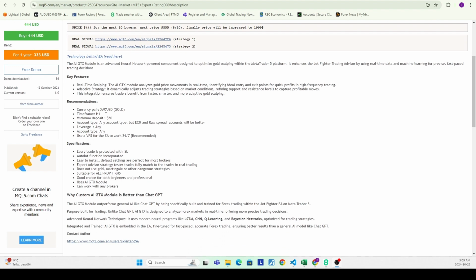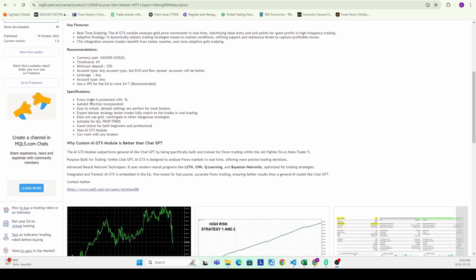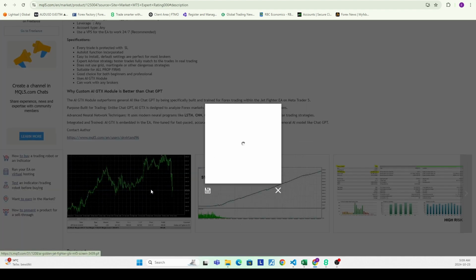We can also go through and look at it a bit more in detail and see that it trades gold on the H1 time frame, and that each trade is protected with a stop loss, and that it does not use grid, martingale, or other dangerous strategies. So it'll be interesting to go through and see if the equity curve also confirms that.